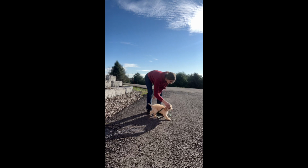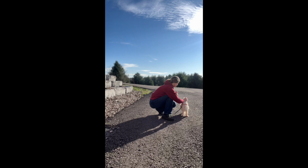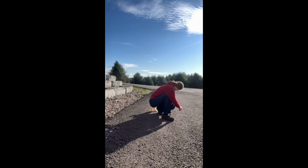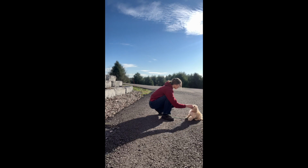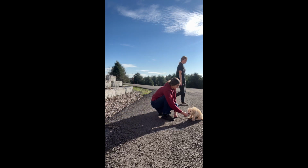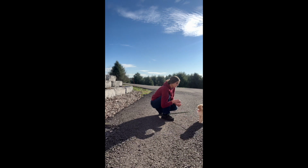So I'm going to take that treat. Good. Waiting him out to go into that sit. He was just doing this phenomenally a little while ago. Okay. Good. You want this? Let's sit down. Sit. Good sit. Good boy. Good. Waiting for him to chew that treat. Let's see if he wants to go to that down.